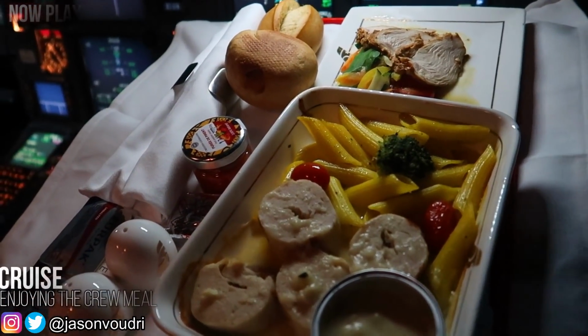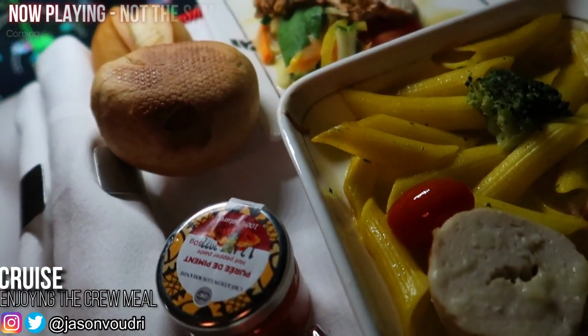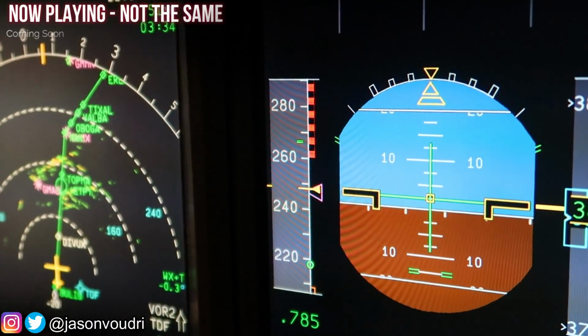As always, during cruise, I get my meal. Tonight, I'm eating some pasta and chicken with bread and butter on the side.